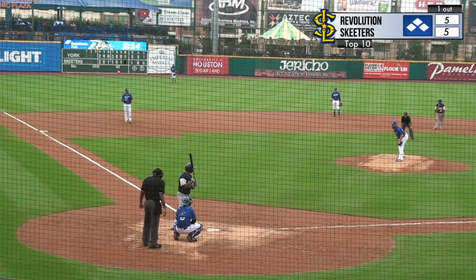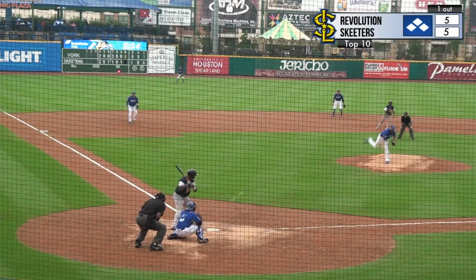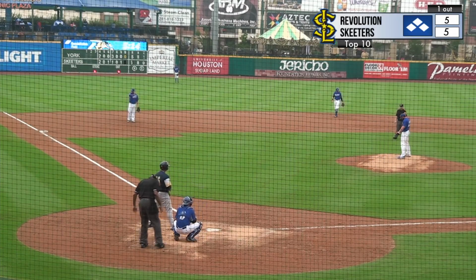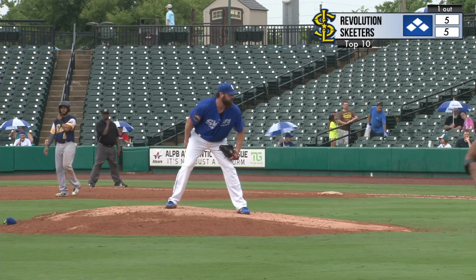Well, we are ready to get back underway here as they tended to the mound and the plate. And the first pitch here by Mark Haynes is a strike on the outside corner. Haynes has a little bit of trouble here in the top of the 10th. Runners on first and second and only one out. The cleanup hitter Isaiah Tejada up. He is 2 for 4.